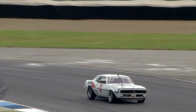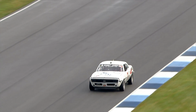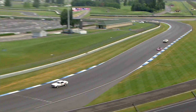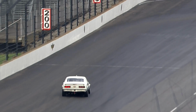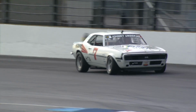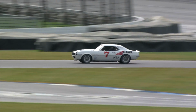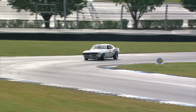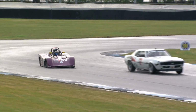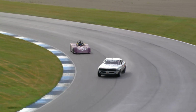Looks for a spot, gets it, goes in low, and there goes Ivy getting really loose. He wants to put as much daylight as he can between himself and the second place Spec Racer Ford of Cliff White, as he knows that the handling on that little Spec Racer Ford is a bit better than that big Camaro. And look at how White's closed up. They come down now.